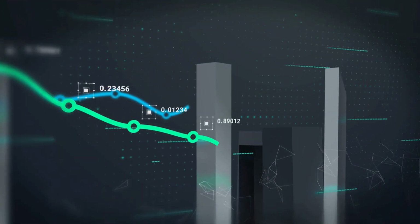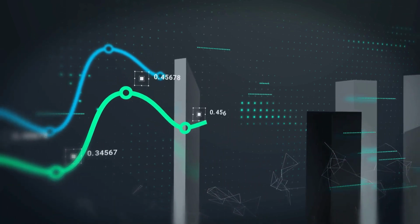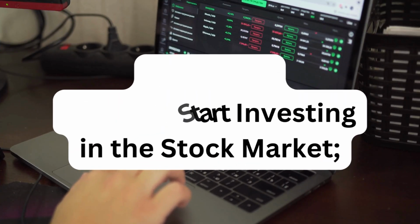The key is long-term growth. Even though the market has its ups and downs, staying invested over many years can help smooth out the risks and lead to substantial wealth accumulation. Section 4. How to start investing in the stock market.